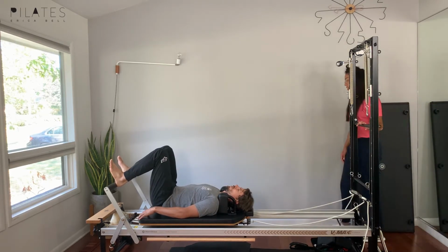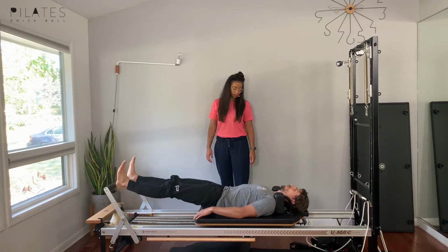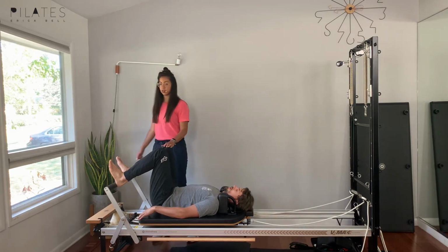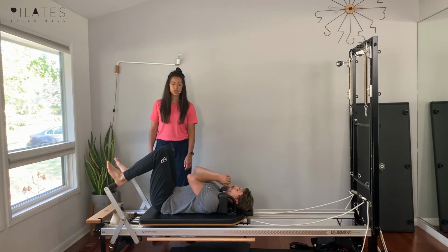Exactly. Nice job. And you're keeping that length in your lower back. One more time. Go out for me. Yes. And then come back in. Okay. So I'm going to have him, he's already right here. His heels are already on the bar. He's going to go right into bridge.